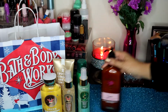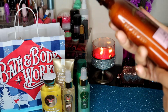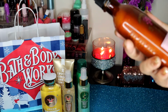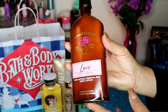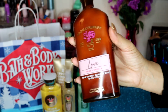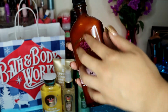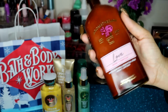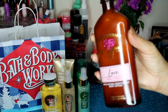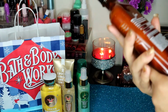And lastly, what I got was from the aromatherapy line. I love it. This is a new one, at least new to me. I've never seen it before. It's called Love. It's rose and vanilla. Y'all, this smells so good. My husband liked this scent on me because I already tried a little. I said, ooh, it smells so good. I like the glass bottle. I already have another one of a different scent, an orange patchouli.